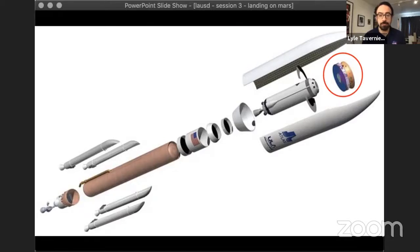We have missions planned to go to the moon. We have a mission that is being designed by engineers and built to go to, where is it going? Saturn. But it's not going to the planet Saturn. It's going to a moon that goes around Saturn, and it's going to land on the moon. So we're pretty excited about these types of missions too. We have a mission that we're building at JPL that will go to one of the moons of Jupiter.